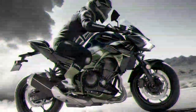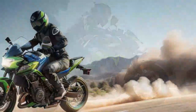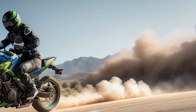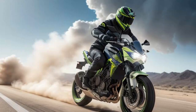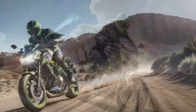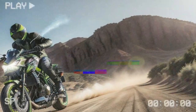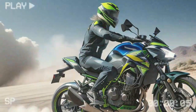Final verdict. Is the Z500 right for you? There's plenty to love about the Kawasaki Z500. From its accessible performance to its bold styling and thoughtful design, it's a well-rounded package for those seeking a fun, reliable naked bike. It may not be flawless, but its strengths easily outweigh its shortcomings. Want to know more? Keep reading for our detailed review of the 2024 Kawasaki Z500.